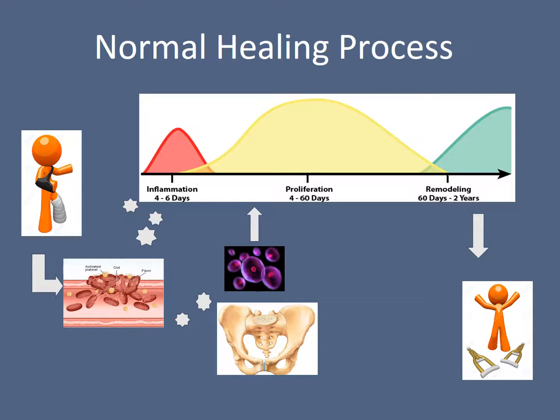Then you get to the end of this remodeling process, which can take 60 days to 2 years. A lot of times we see about 6 months is a good, healthy time for a full process to go through the remodeling process. The individual is healthy and tissue is repaired.